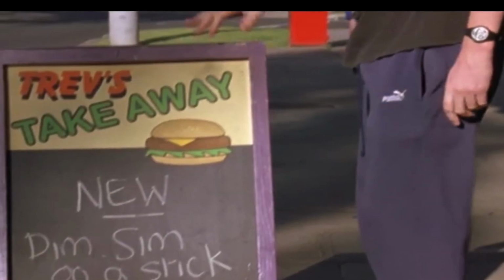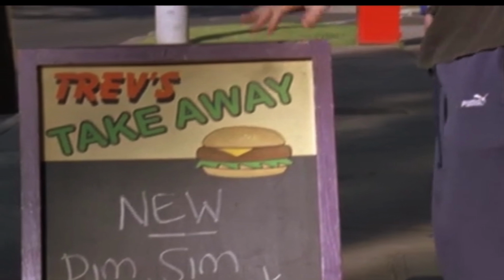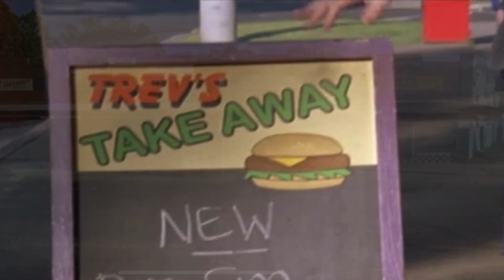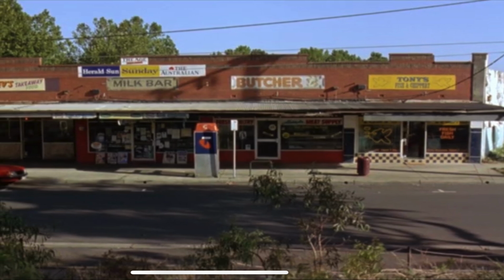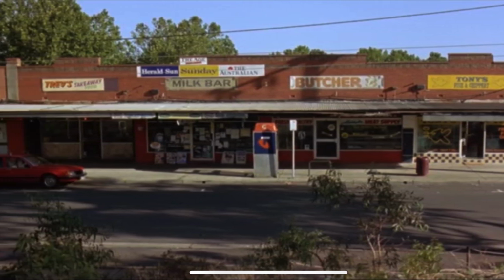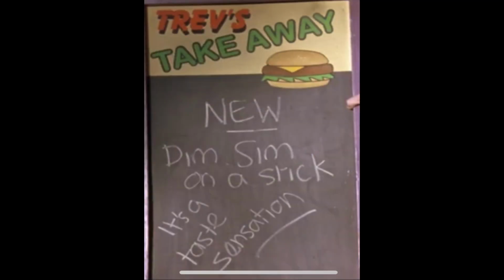The movie just goes along in the situation that a major fast food operation opens beside them, and of course they work together to try and bring it down. It's a great look, but there's a scene in the movie. Trev comes in with his sign out the front in the morning, and he introduces us to dim sim on a stick, which he insists will be the new taste sensation, to which Tony will quickly dress him down, saying, "You're dreaming, time to pack up and go."